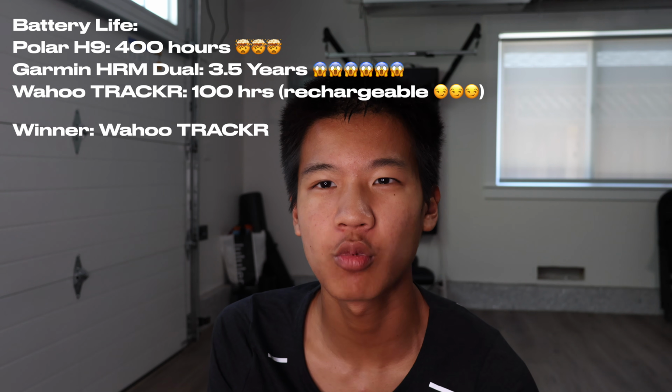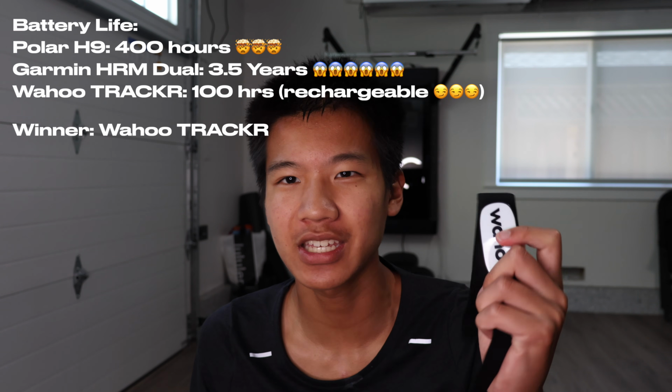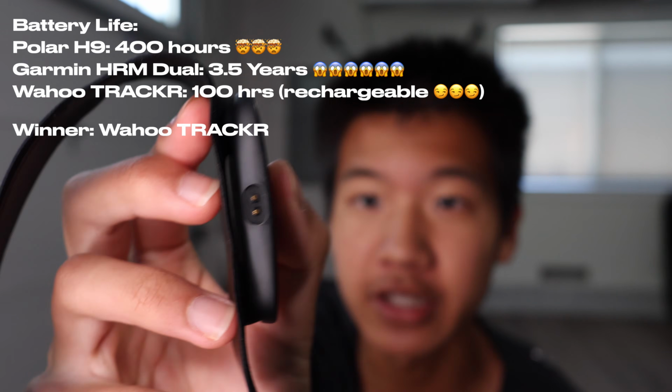And then for the Wahoo Tracker, it's actually rechargeable. So this thing can be recharged through this little battery port right here. And through that little port, you'll get charging through Wahoo's more custom charger.